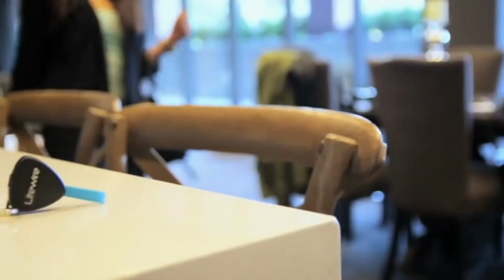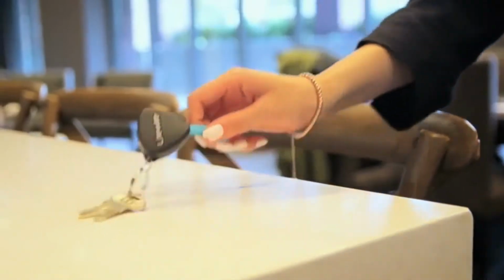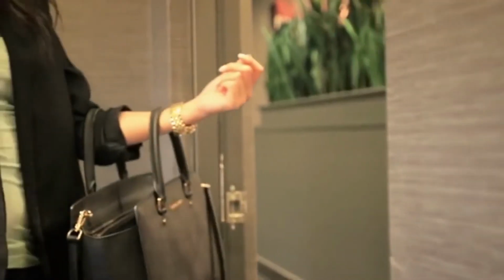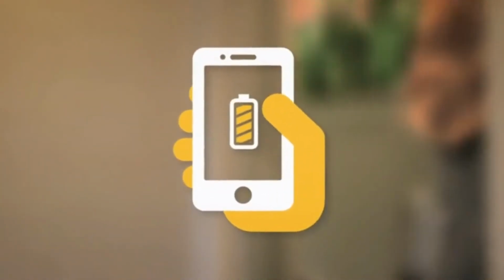We designed LightWire to be the most compact dual charging cable on the market. It easily fits into the palm of your hand, so you can attach it to your keys, drop it in your bag, or put it in your pocket and never have to worry about charging your devices again.